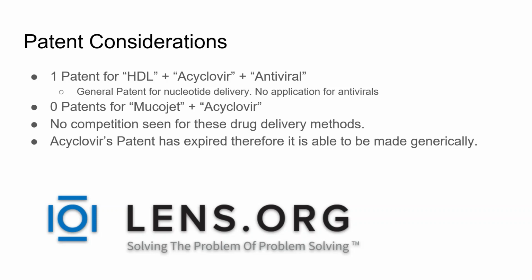There have been 0 patents for Mucojet and acyclovir, which allows us to expand where there hasn't been research before for these two. There's been no competition for acyclovir with these specific delivery methods. The patent for acyclovir has expired, so it's able to be made generic. The process for making this is relatively straightforward, and it can be made in large-scale batches, which allows it to be made on scales that are readily deliverable to market. All of this has been done using lens.org, so we're able to figure out what the exact patent considerations are and to know what the freedom to operate is for this delivery method.